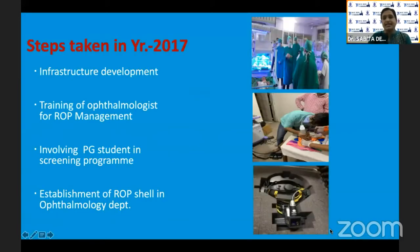So what are the steps taken in the year 2017? There was infrastructure development, like the supply of an indirect ophthalmoscope in the SNCU itself, training of the ophthalmologist for ROP management, involvement of the PG students in the screening program, and establishment of a ROP cell in the ophthalmology department.